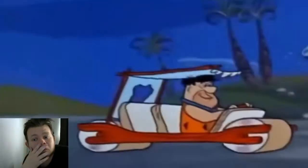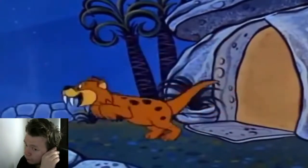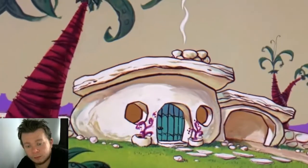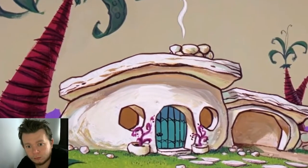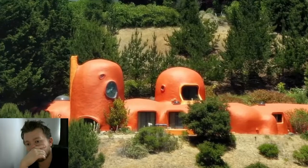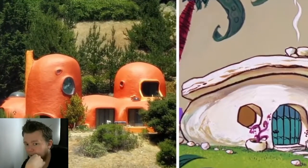cartoon cavemen. The Flintstones is one of the most iconic cartoons of all time, following Fred and Velma's prehistoric lives in a family home made out of stone. Unfortunately, the Flintstones property hasn't technically been recreated in real life, but in 1976 an architect called William Nicholson designed a building that's been affectionately nicknamed the Flintstones House, due to its resemblance to the cartoon home.